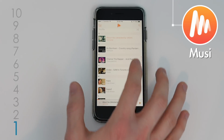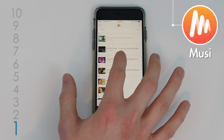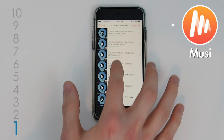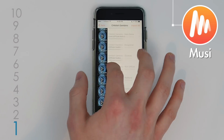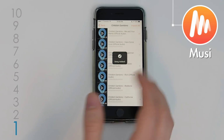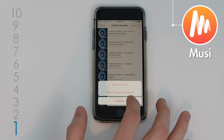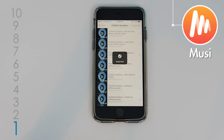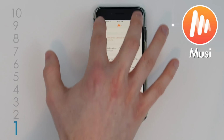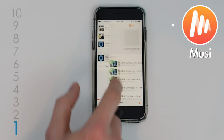I can go on Musi, search it. If it's on YouTube, it'll pop up, and I can add it to my library just like this. So let's say if I want to add Childish Gambino, I can search Childish Gambino on YouTube. It gives me the results. I can add the songs individually by clicking the plus sign, and it adds it to my library, or I can import all of them, and I can import it as a playlist. And then it imported. So we go back, hit done. We go back to our playlist here. I have a Childish Gambino playlist that it just created, and there it is.